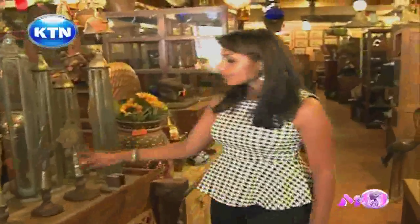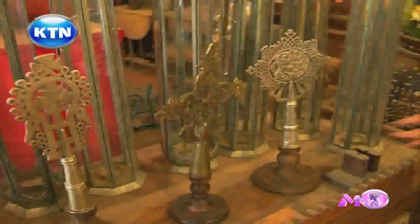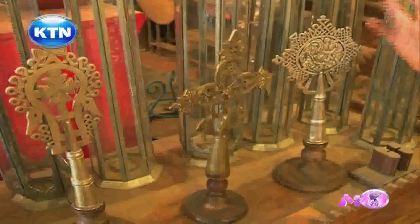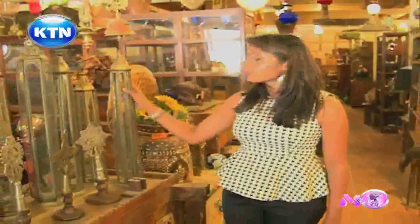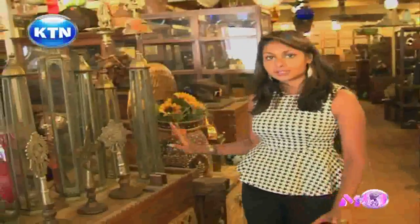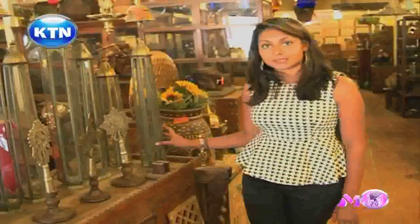We have a few Ethiopian old crosses as well, because we do African art. So we have quite a big selection of Ethiopian crosses. And these are also a few brass lanterns, perfect for the interiors of your spaces.